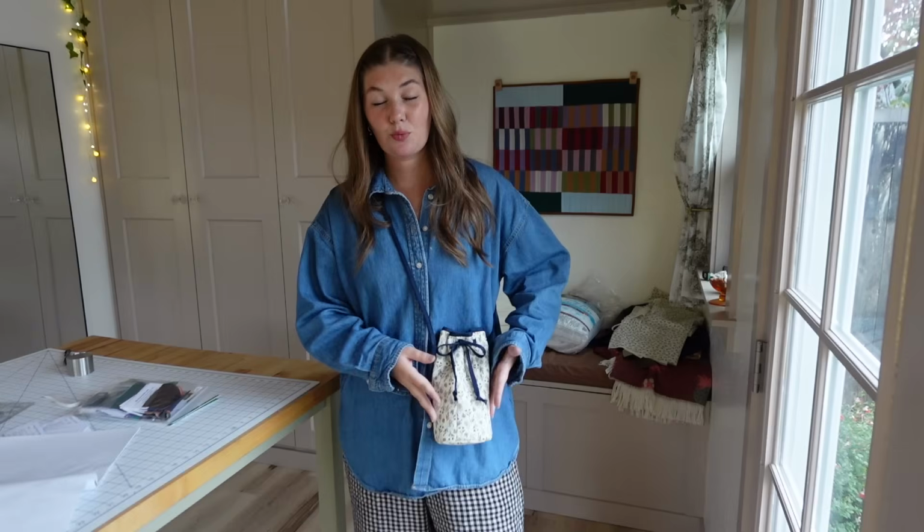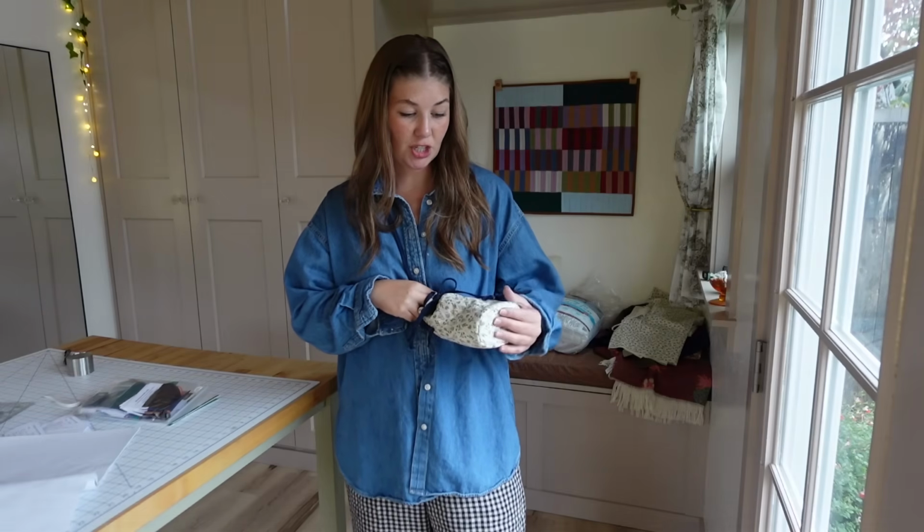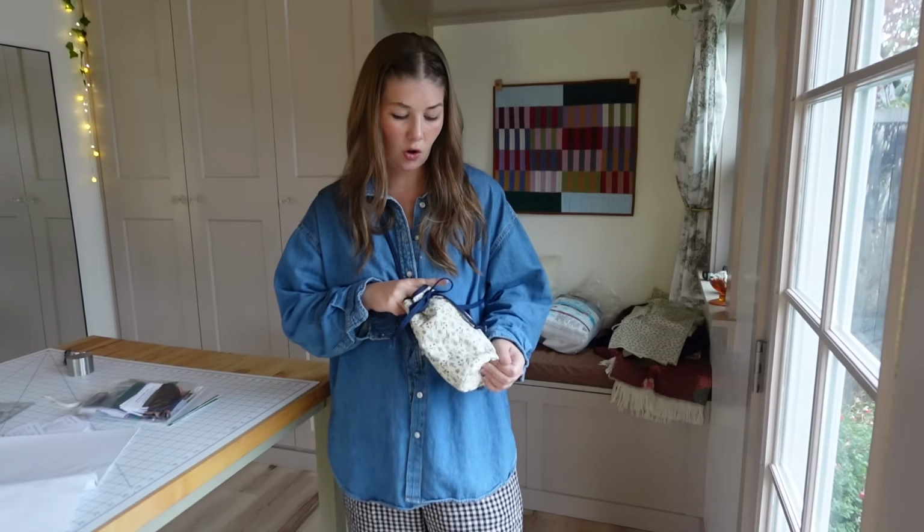Things that I do like about it: I think it turned out really cute quilted, which is one thing that I said in the beginning. I really wanted to make sure the bag looked cute quilted. It has the right feel and shape. It didn't mess up the construction at all to have it be quilted.